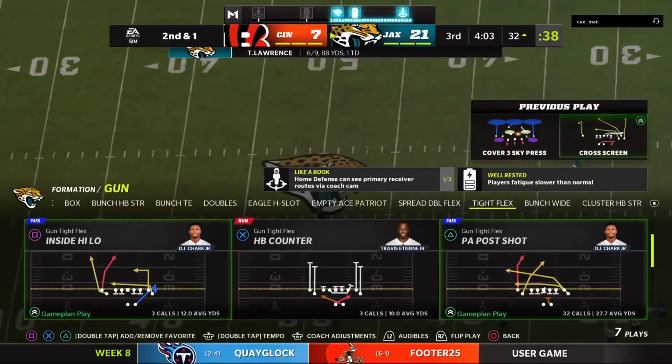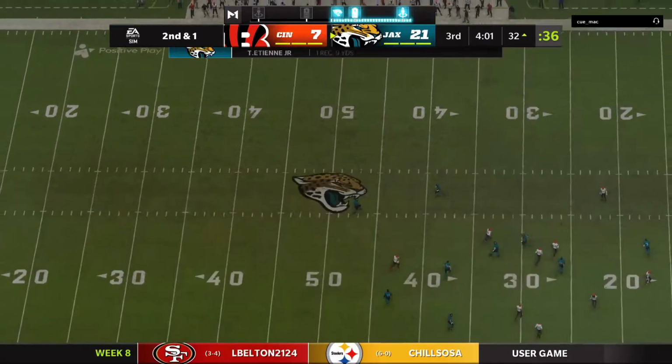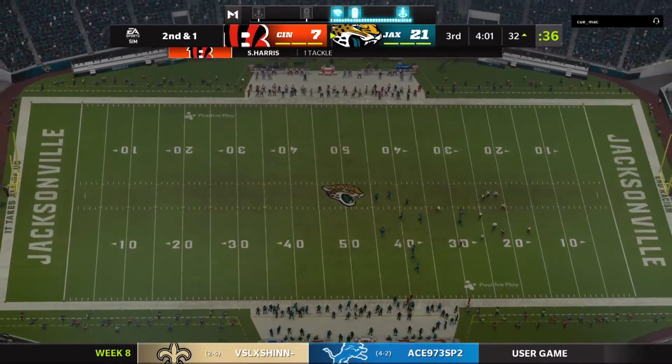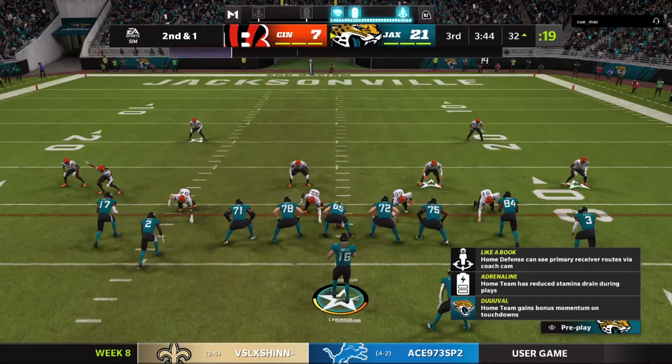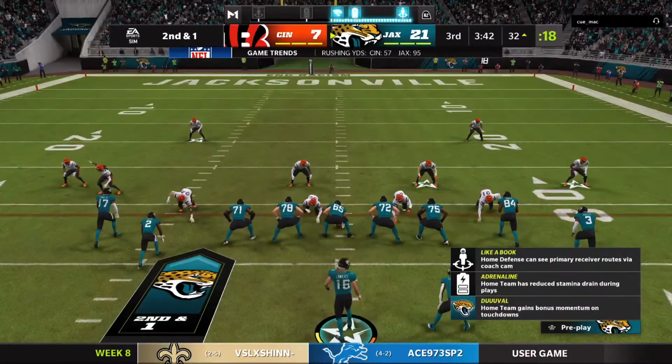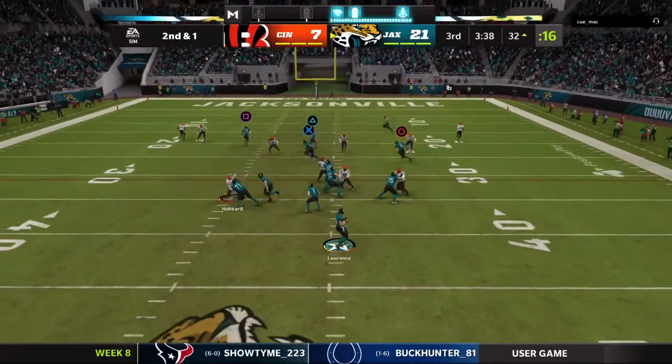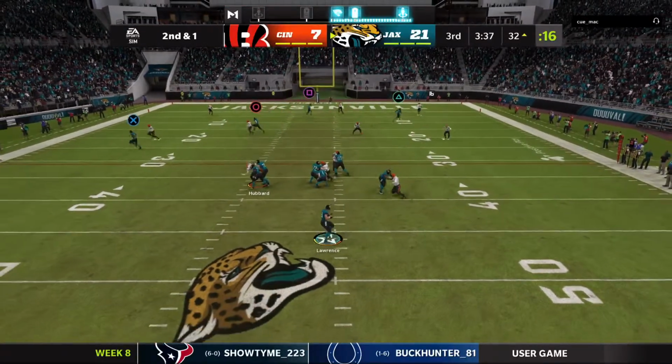A good first down call as the screen play gets him 9. Caught that look from you there, partner. I think we're on the same page on that one. Just his first catch. I think we both thought he'd be a little more active in the passing game. Let's see if that's the start of them trying to get the ball to him a little bit more here in the second half.